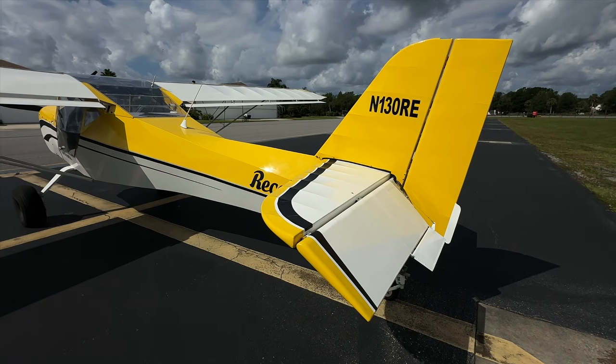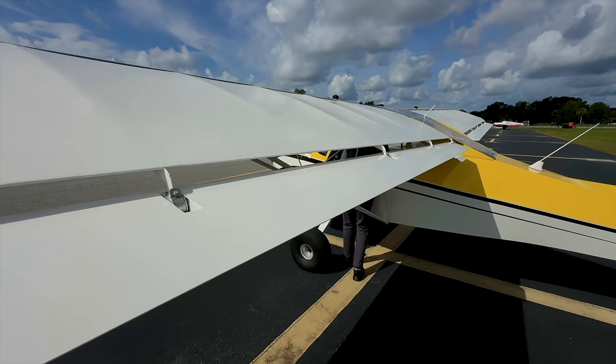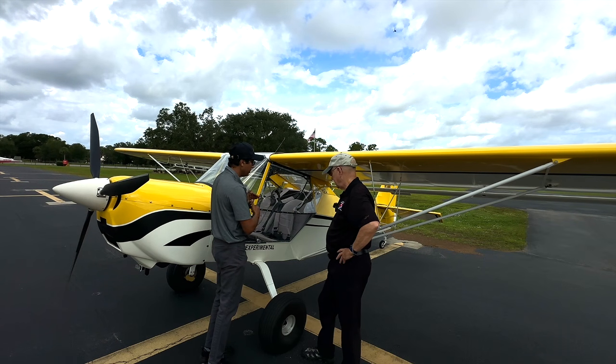The planform of the wing is different from the Apollo LSA. So this is that version. I worked with my partners to redesign this configuration, a little bit bigger.